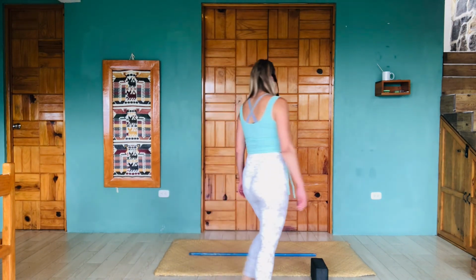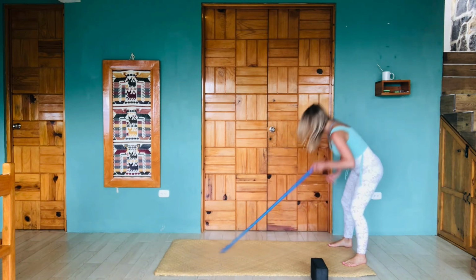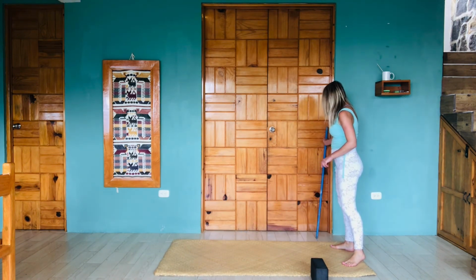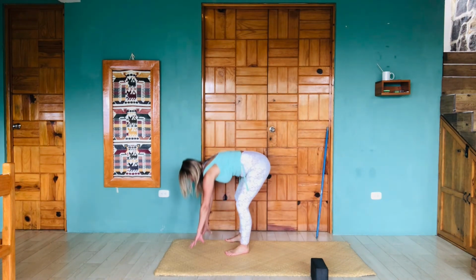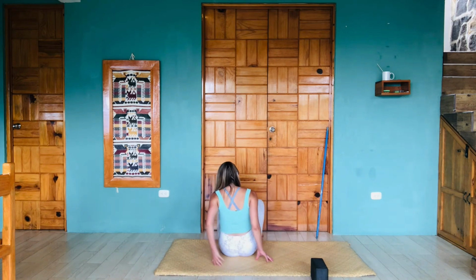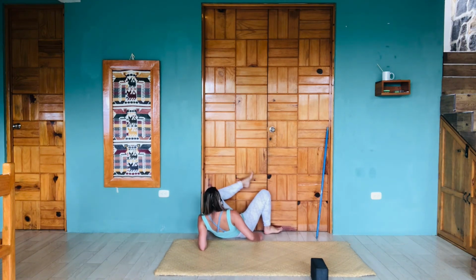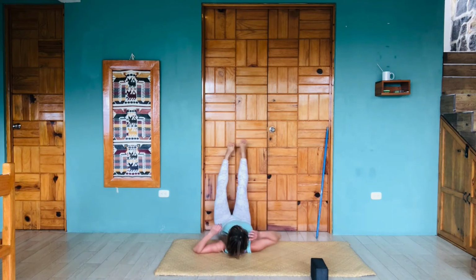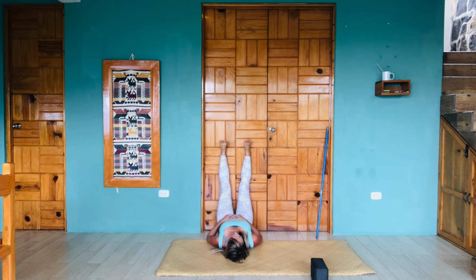All right, and now let's come down for a bit of an inversion. So we're just gonna go legs up the wall, okay? So you can come down and get yourself situated so that your legs can rest against a wall. So here we're redirecting the flow of blood.